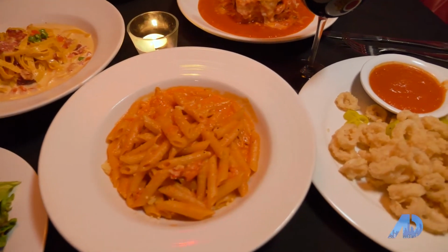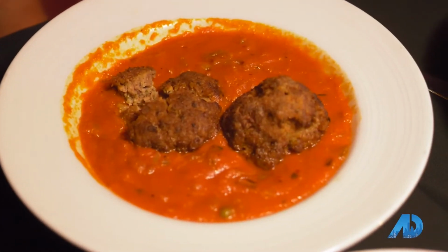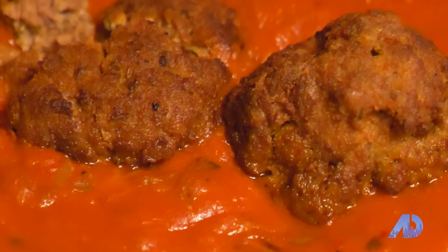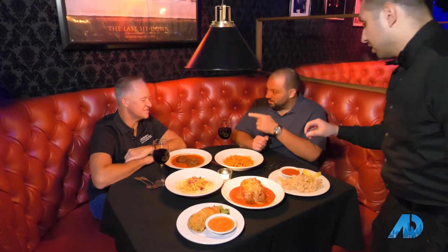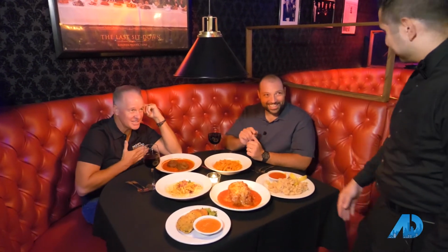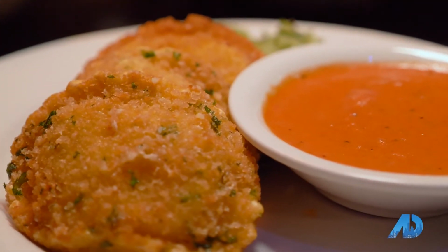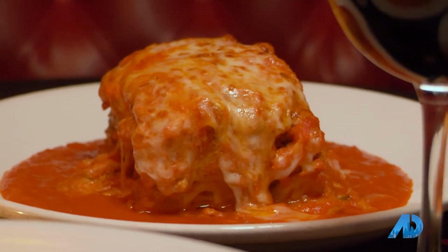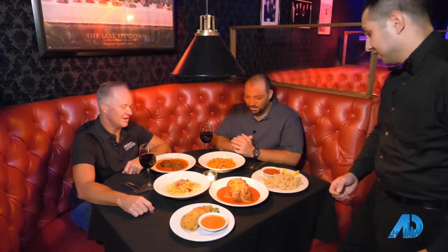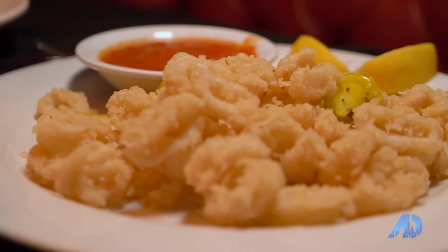Well, guys, what you got in front of you here, we got our world famous meatballs. They are half a pound each, all right? They do come with our spicy pepper sugo sauce. Right over here, we do have the Vinny's a la vodka with the vodka sauce, sun-dried tomatoes. We got the carbonara over here. Now this is fried ravioli with our homemade pink sauce, okay? And we also got the tower of lasagna over here. Amazing. We do have our fried calamari, and it does come with the Capone's family sauce as well.